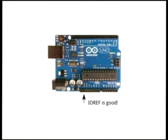With the addition of the IO ref pin to the standard Arduino shield format, it opens up the possibility of having shields which can adapt automatically to whatever the voltage is that your base Arduino is actually running at. So for example, this means that with a couple of level shifters on your shield, you can now easily deal with an Arduino that's based on 3.3 volts or 1.8.